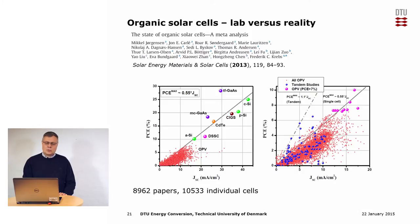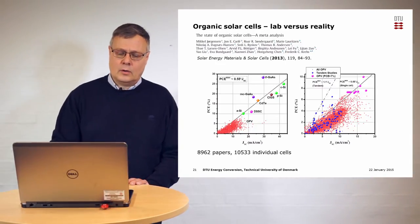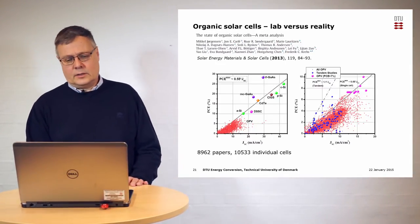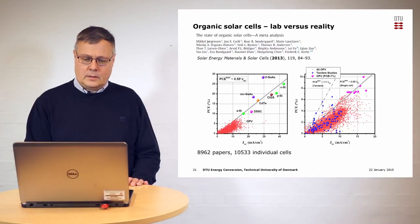But all solar cell technologies sort of fall on a straight line if you plot the efficiency versus the current that you get out of them. There's some universal trend for all solar cell technologies that follow this path here.